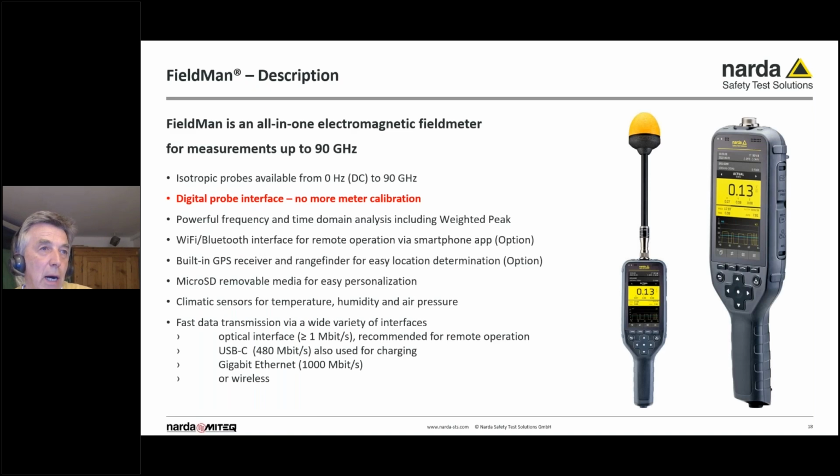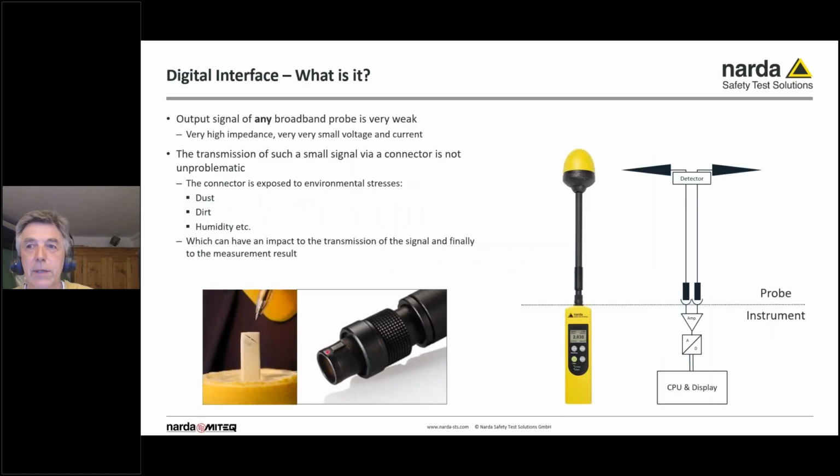Next arguments are digital probe interface, no more meter calibration. So what does it mean and what is a digital probe interface? Therefore we would like to go a little bit into the basics of such a field strength meter, especially in the high frequency range, for example. There we have the sensor, the dipole, up in the head of the probe, and we have the detector inside. And then 2 high impedance lines go down into the basic unit, via a mechanical connector into the basic meter, and there you have the amplifier and analog digital conversion and so on.